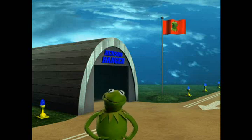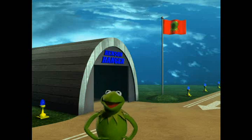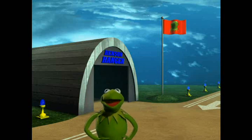I'm working on it! Working on what? Rain! I'm gonna seed the clouds with my stunt plane to make it rain! But, Gonzo, I didn't bring my umbrella! Or my parka! Maybe this would be a good time for you to start the game.